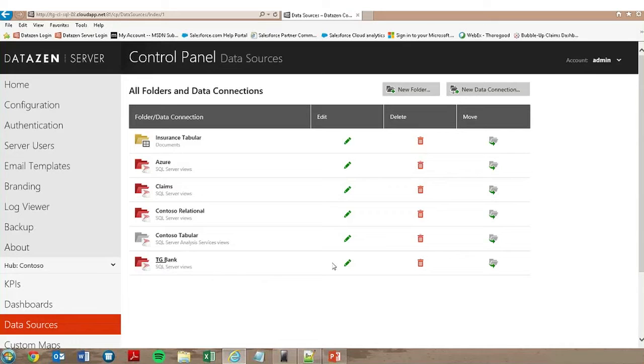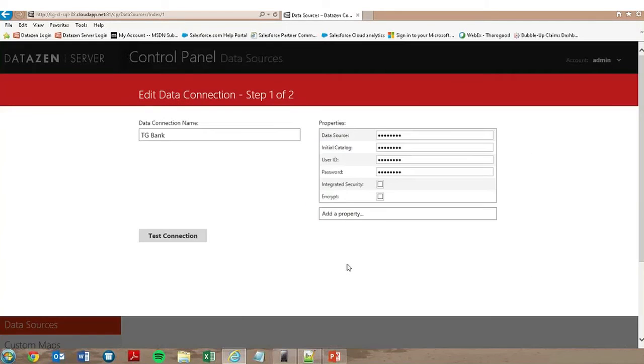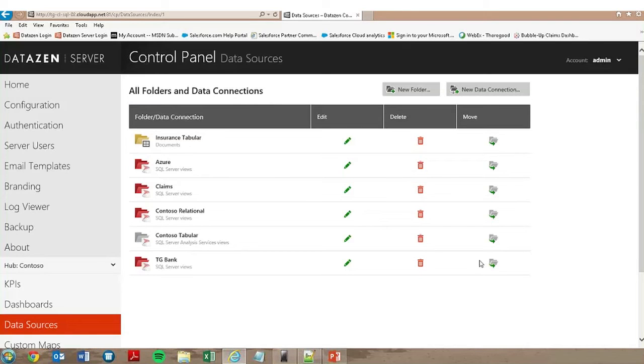But you create your data connection. I'll just click in and show you what the data connection itself looks like. The connection details are masked here, but we are connected to a SQL database. So I just test that connection to make sure it's connecting okay. That's all fine, successful, so happy with that. Once I've got the data connection, I then want to create views underneath that.